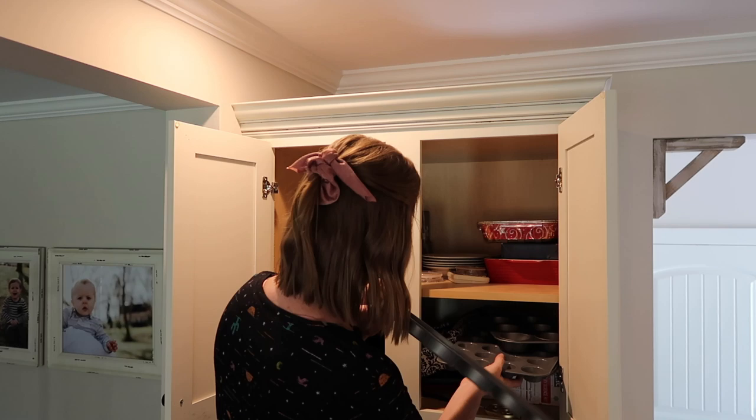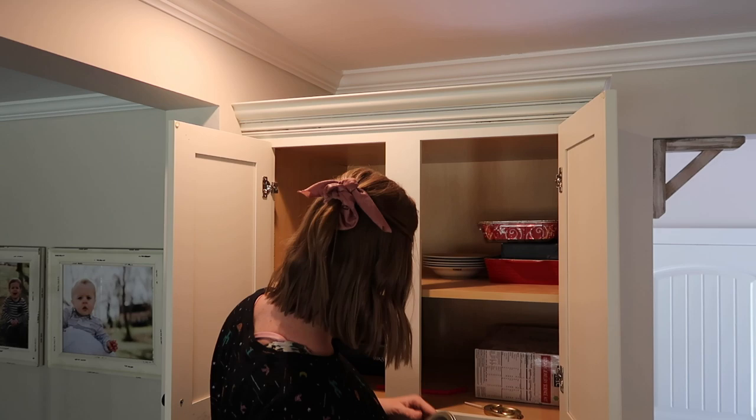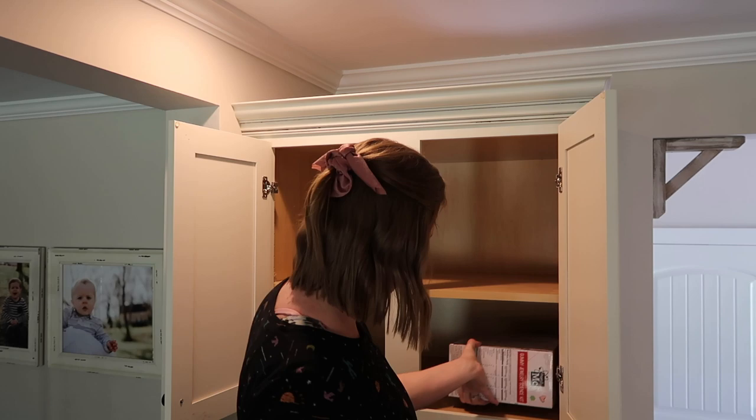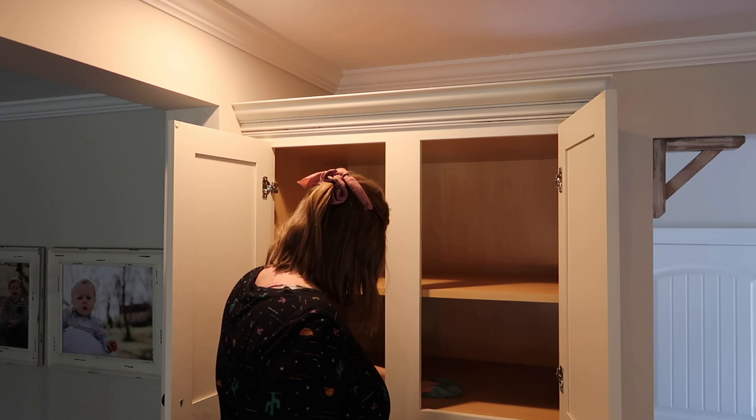And since I did the cabinets above our refrigerator, I felt like it made sense to do the cabinets above our oven because these are probably the two cabinets that I just never reach in, mainly because they're so high and I can't see everything up here, but that doesn't mean they have to be full of junk. And it felt really good, not only to clear things out and get rid of them, but just to clear things out so I could fully wipe these cabinets down.